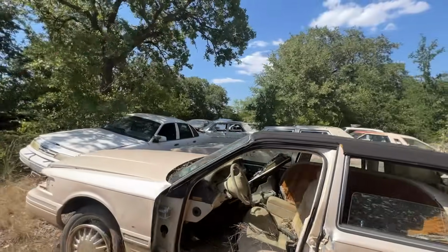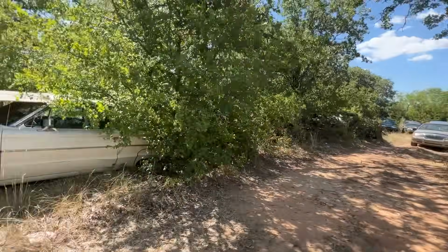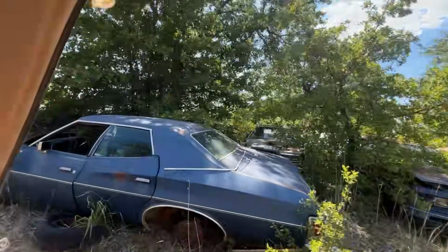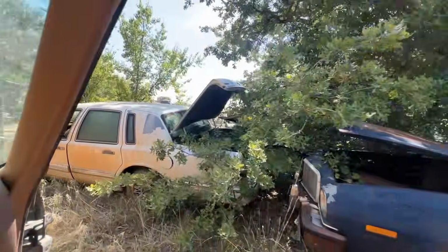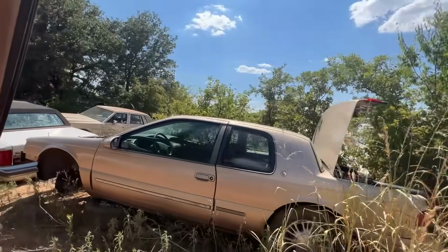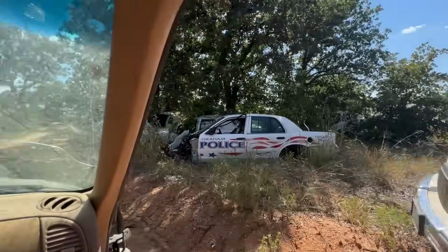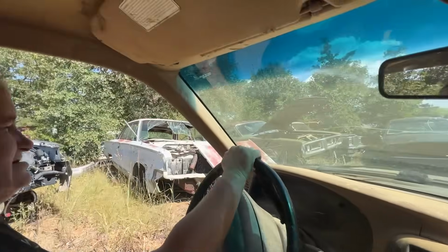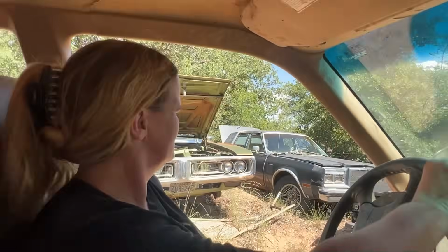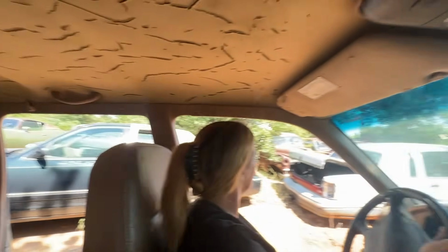Fence line's right over there. We can't really drive. Right here, I remember seeing these doors. And there's the Charger in here. I remember seeing this green one right up here. It looks pretty complete, pretty solid. You know, the hood up right there. You know what he's asking for that one? No. It's pretty complete. It is. Yeah, that one.